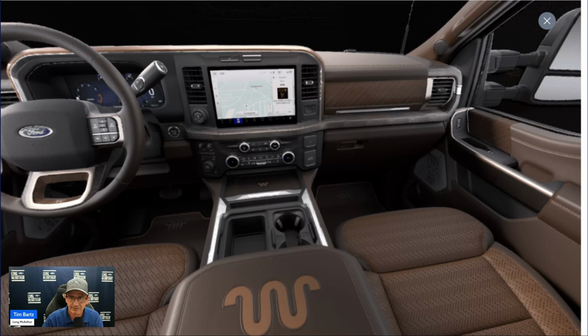Also gets connected navigation, as you're seeing there. And you get audio video streaming. So we're talking about Spotify, all that kind of stuff. Voice assistant as well, and entertainment. So pretty cool system. I have it in my Expedition, and it's pretty cool.